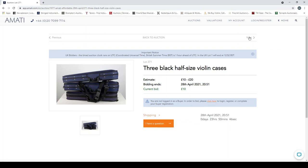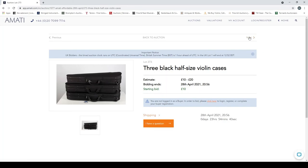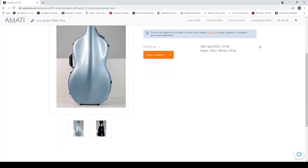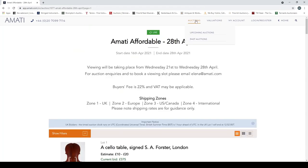Another three blue half-size violin cases. Three blue half-size violin cases branded Gira. Definitely not black. These ones are, however, three black violin cases. Five burgundy violin case covers and a cello case branded Hema. And I think that is actually it. That is the end of the auction. So, yeah, that's it. That has been the Amati Affordable, 28th of April, ends tomorrow, 2021.